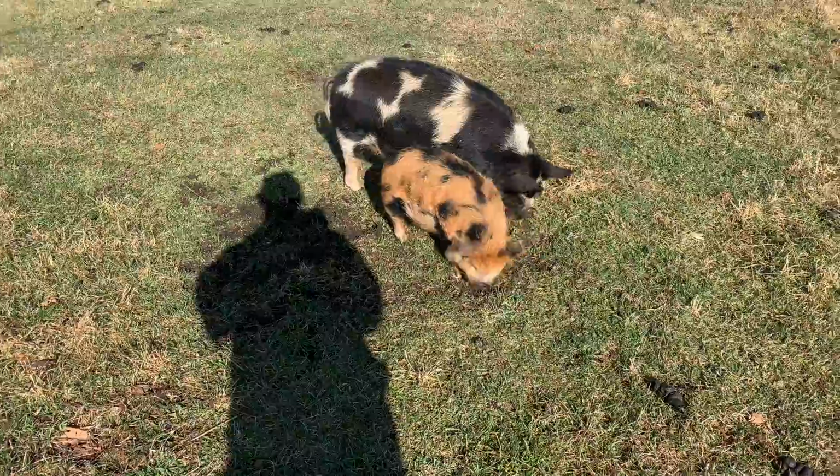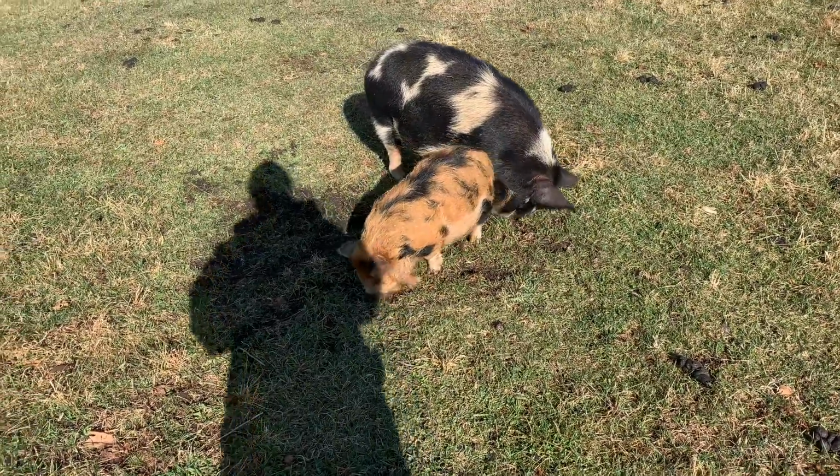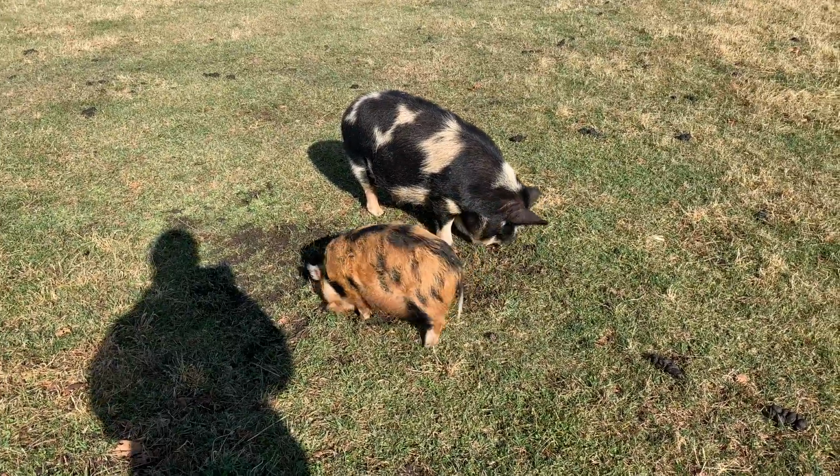So the little piggy that's in the house, Charlotte, was my mom's birthday present. I did pay for half of her. I put the deposit down. My mom did pay for the other half of her. So that pig is my mom's. She loves her.